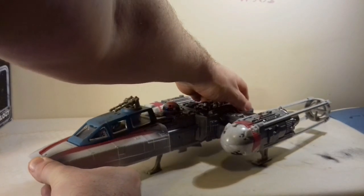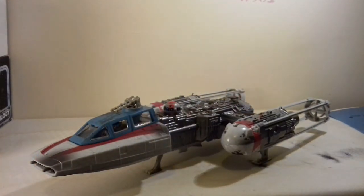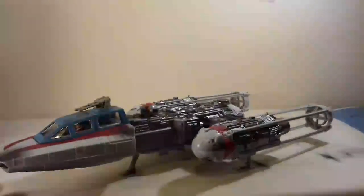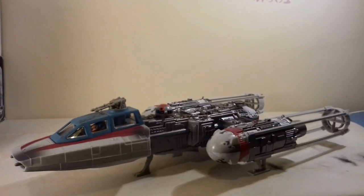Let me know what you think the value of this is. I've never seen one before, really. I've never really been looking for vehicles, though. That's the thing. There you go.